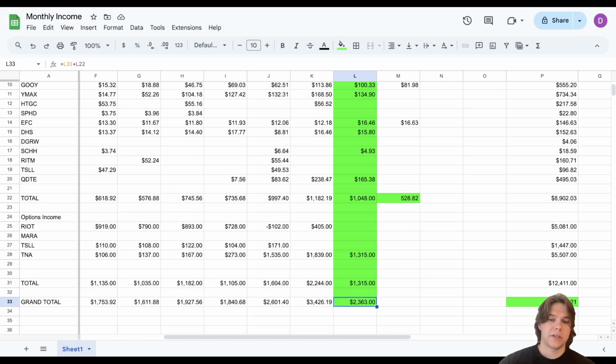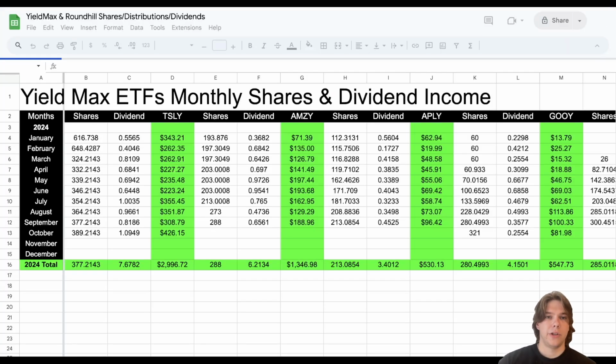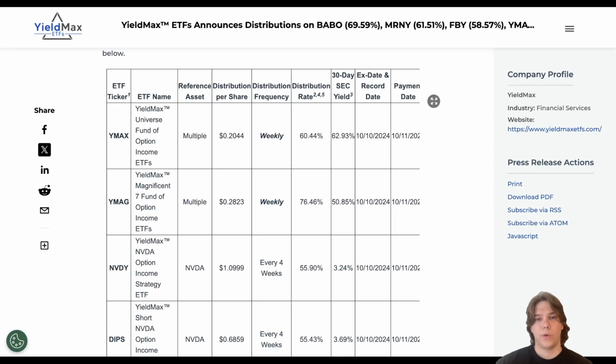So this $2,363 did not all go to this trip. Most of it was actually reinvested, and in 6 months' time, or 3 months' time, I'll pay off this trip, and I'll have time to also reinvest and continue to grow the portfolio. But while we've been on the trip, we've actually earned some more income, because, as you may or may not know, YieldMax has paid for the first week of October, and of course the second week of October. This is the second week of October payments.